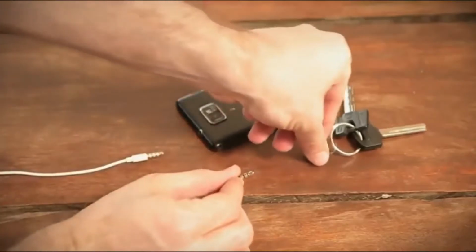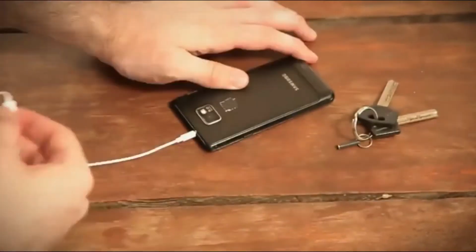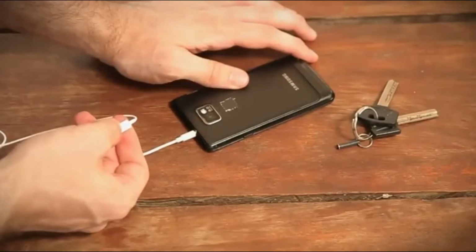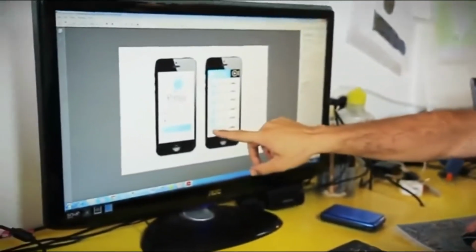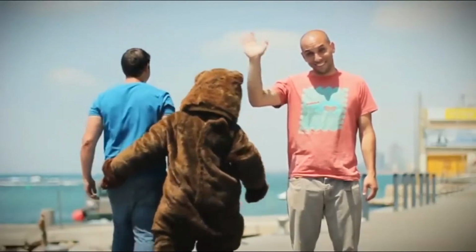But what if you want to use your headphones? Just let Pressy rest in the special keychain and use the headphone button as Pressy. It all still works. Pressy even has an API, so developers can bring you more cool features. Pressy, the almighty button.